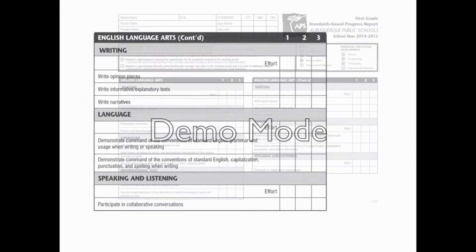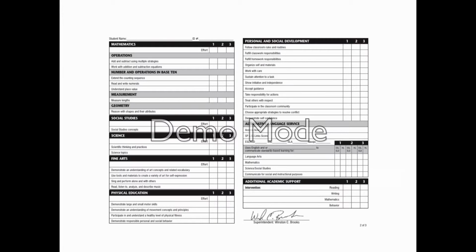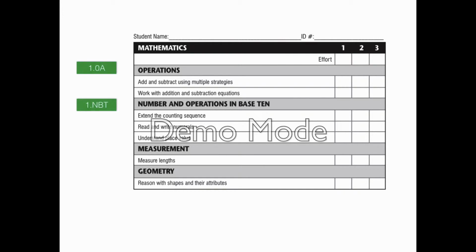If we were to look at the other side of language arts, we will also see that alignment to the Common Core state standards with lines for W, L, and speaking and listening. The second page of the standards-based report card focuses on mathematics. And again, there is an alignment between the lines on the report card and the Common Core state standards.